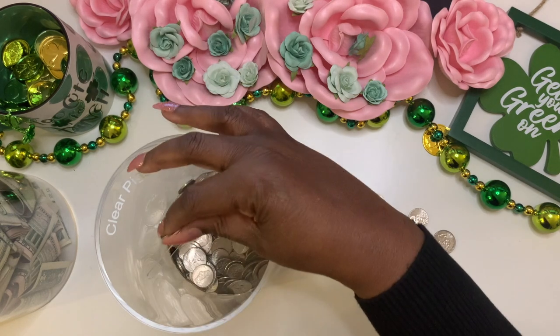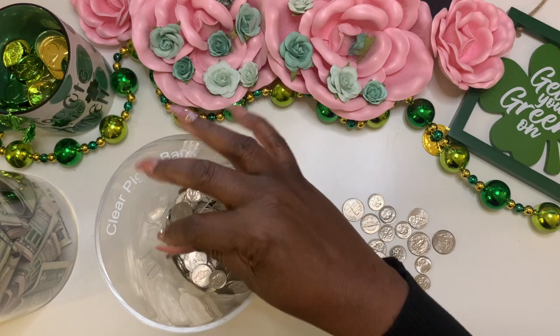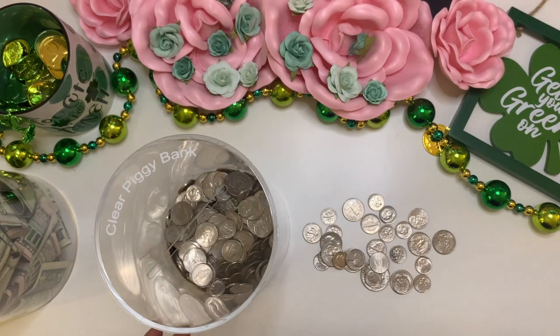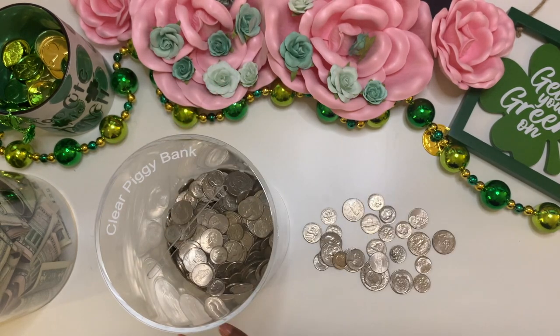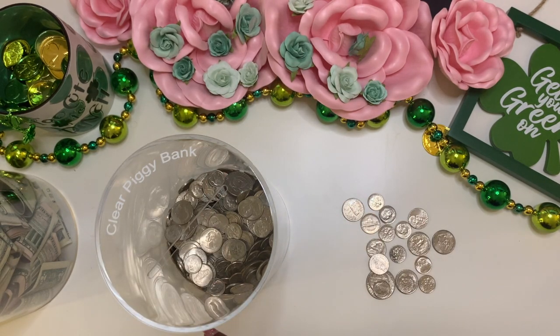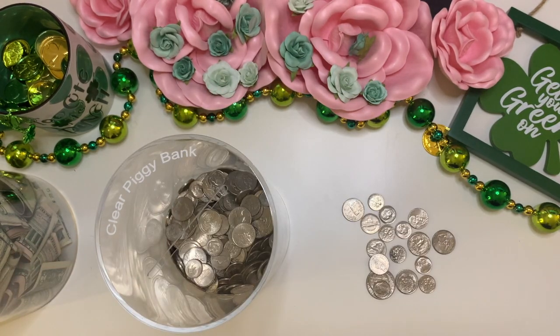It's kind of hard to do the change thing because a lot of places don't want to take cash. They say there's a coin shortage, but I think they have it. They're just trying to discourage most people. But I'm still going to use my cash. And I love this thing so much.